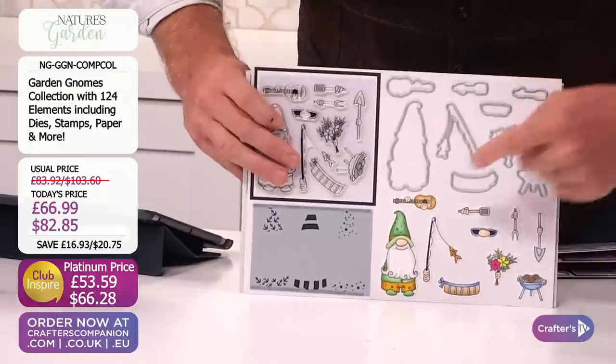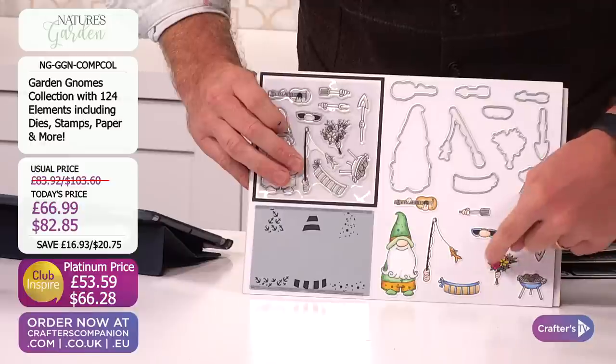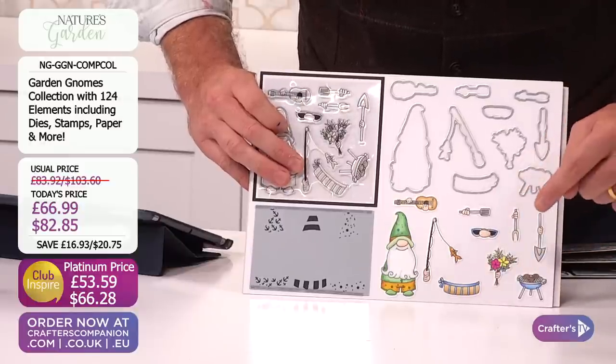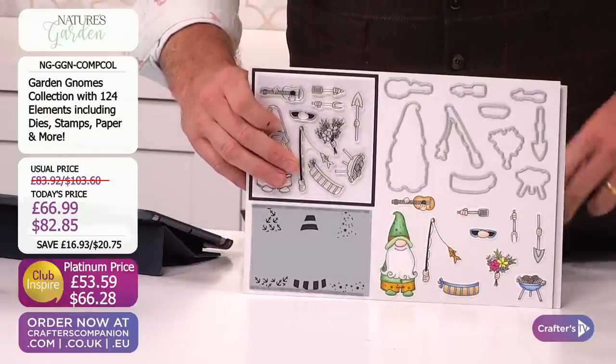Mr. Gnome here, playing the ukulele, doing some fishing, giving Mrs. Gnome some flowers. He's on the barbecue there as well, doing a bit of gardening. He's got his shades on. You can have so much fun with these and build your own characters.